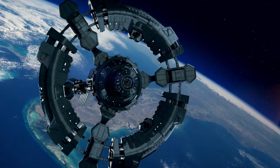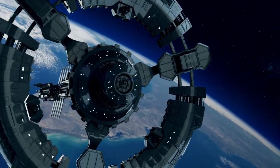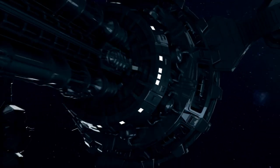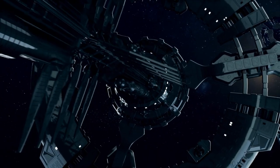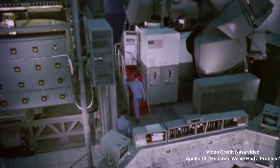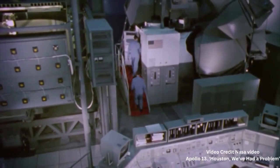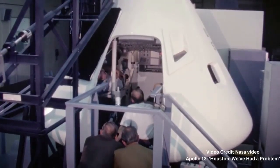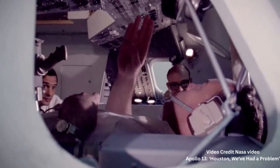The crew also had to manually adjust the spacecraft's trajectory to ensure they would re-enter Earth's atmosphere at the correct angle. Back on Earth, NASA engineers worked tirelessly to develop a plan to bring the crew home safely. They used a simulator to recreate the conditions of the spacecraft and developed a procedure to power up the command module using the lunar module's batteries.